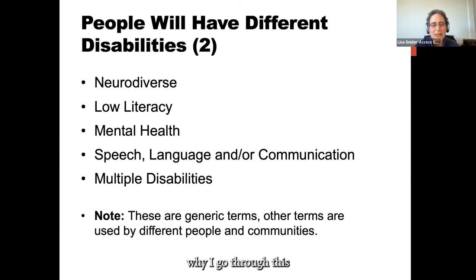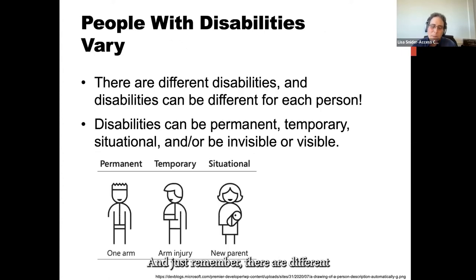And that's why I go through this list, to just remind you that when you're trying to make stuff more accessible, remember, it's not just one disability that we want to focus on. It's looking at what kind of disabilities might somebody have? Oh, okay. What do I do for this and what do I do for that? And just remember, there are different disabilities, as I've showed with those two slides, but the disabilities can be different for each person.